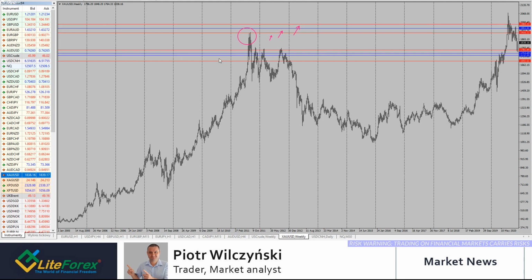Now, what I think might happen? Well, this is the big consolidation, and we took out from that to the downside, right? So half of that consolidation is also the bottom of that small consolidation, and for now we just hit the top of that consolidation. So for now we know where we are from the bigger picture, right?